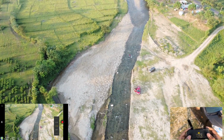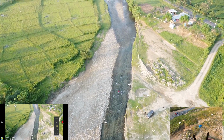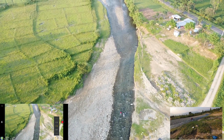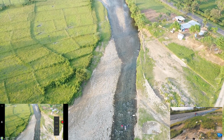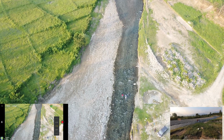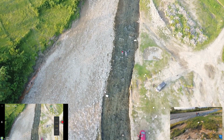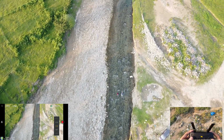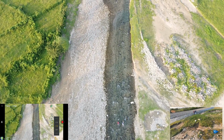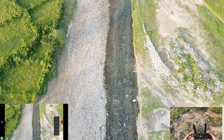Let me come over us and see, that's the stream. Hey guys, you can look up. The drone is directly over your head. You can look up. Just wave. Okay, so that's the drone. I mean, that's us.